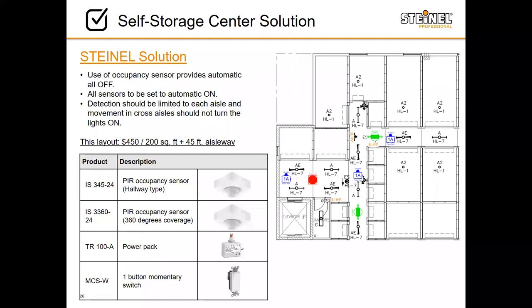We don't have false ons with dual tech. We've got the best coverage patterns of all the passive infrareds out there. So we usually wind up coming in substantially less expensive than our competitors in this space. Can't emphasize enough, if you guys are not working in this space, you should. It's a very lucrative segment, and our sensors just absolutely kill it.